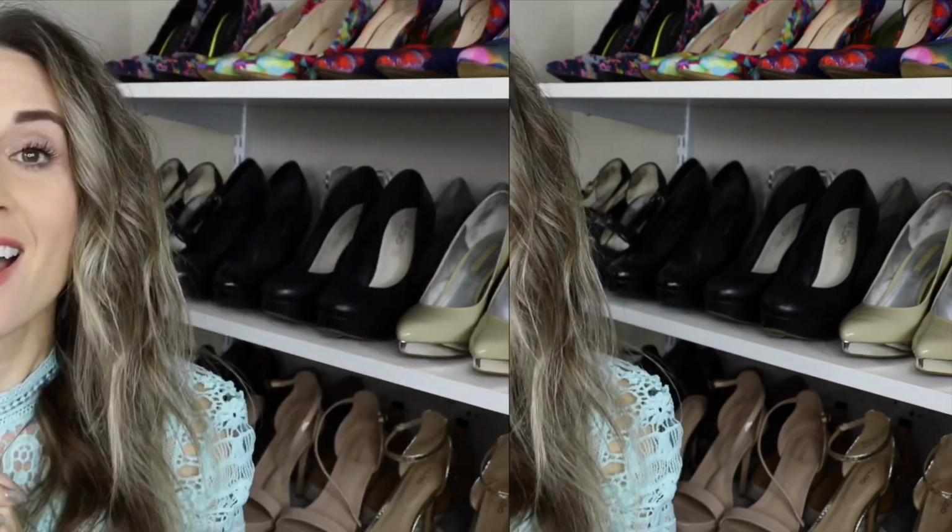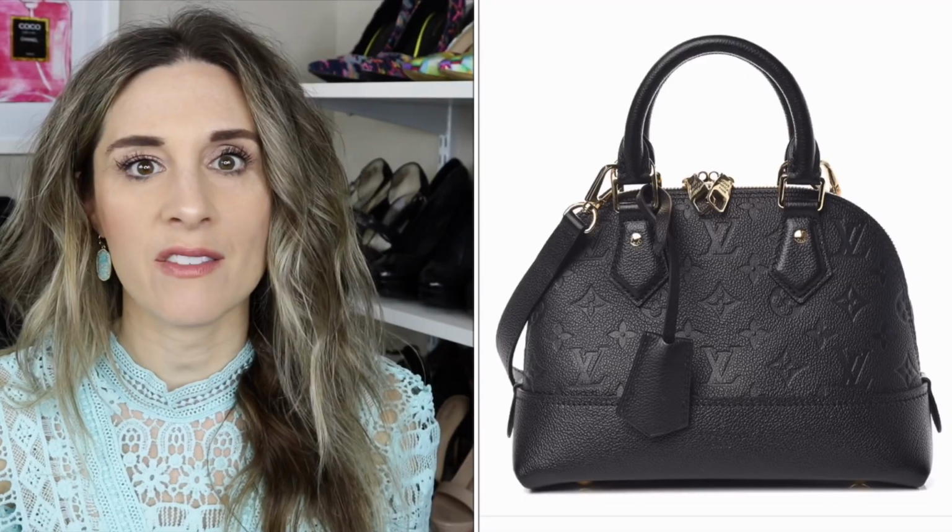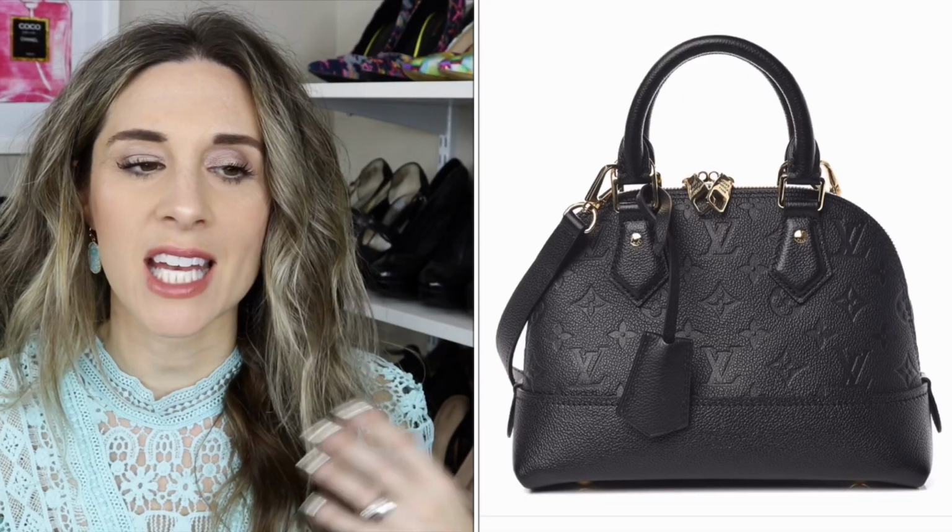So me, you guys. All right, the final item I want to mention is another handbag, and it's by Louis Vuitton. So as you know, when I was in Vegas, I bought the Louis Vuitton Alma BB. I love that bag. It is just such a cute crossbody bag. It's different from anything I have, and they do have the Alma BB in the Empreinte leather in the black, and you know I love black handbags, so that is a bag that I added to my wish list.